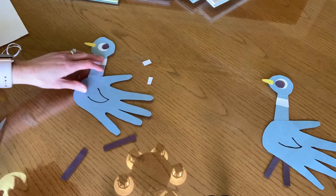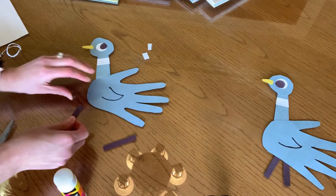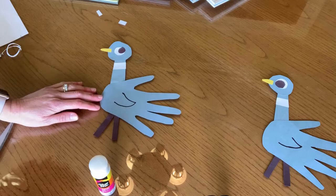And then all we need to do is add the little feet and we are done with this guy. So here's one leg. We'll just stick that right under there. And here's our other leg. And we're gonna stick that right under there. Ta-da! Our pigeon friend is all done.